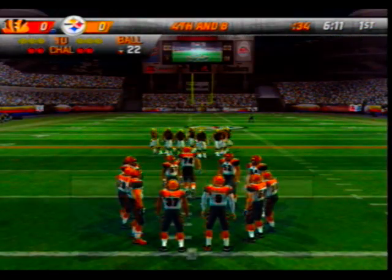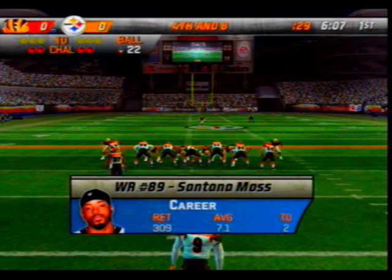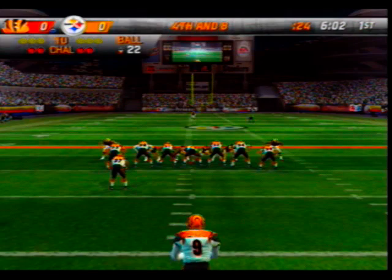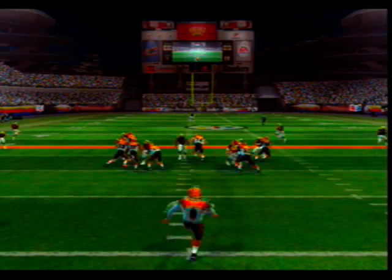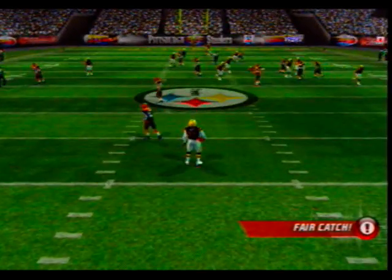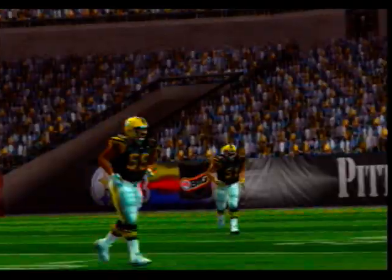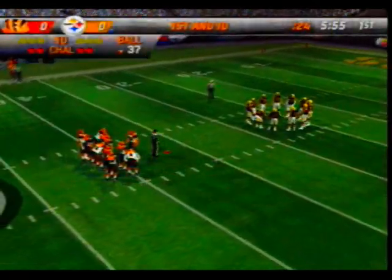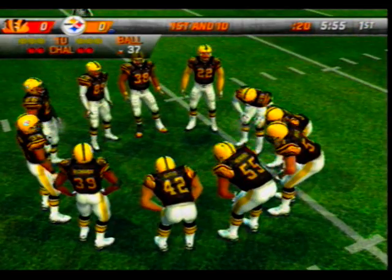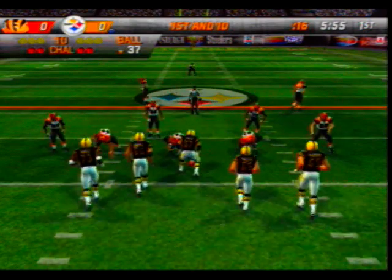Moss gets set for the return as we take a look at his numbers. Nothing happening on that drive, and they'll punt it away. Fair catch called for. Fair catch made at the 37-yard line. It's first and 10. Start the drive at the 37-yard line.